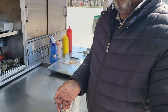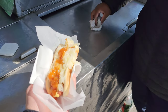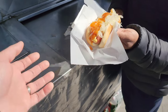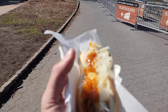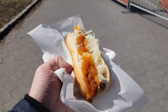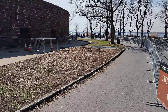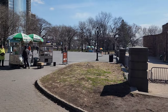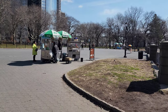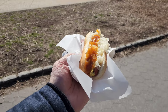$5. Look at this thing. Looks good. Can you hold it for me one second? Sure. Thank you. All right, so it was $5. First hot dog cart we're going to rate, and this is right in front of the Castle Clinton, right behind me. I'll just show you where it is. We'll walk around. I got one spot here, and it looks pretty good. You get the money shots.